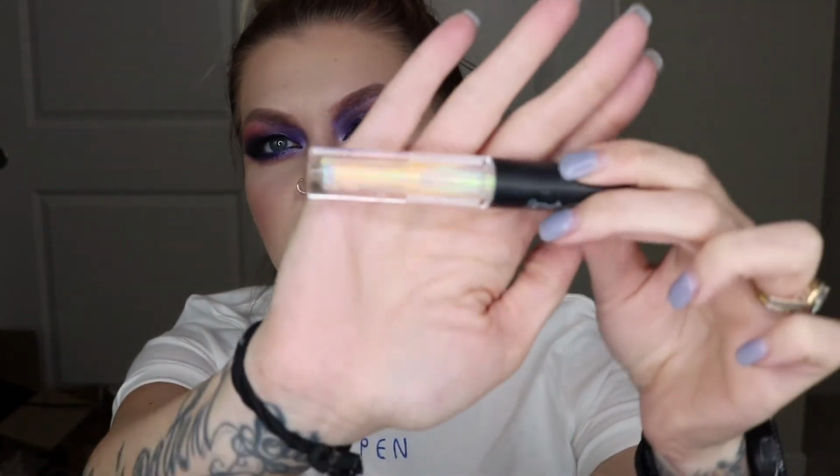Overlining a little bit because why not? Having fun with this look anyway. Okay, I have this, I don't know if you'll be able to see it. It's this really beautiful gloss that's called Glow Sticks, and sometimes it's purple, sometimes it's green, sometimes it reflects all different colors depending on the light.